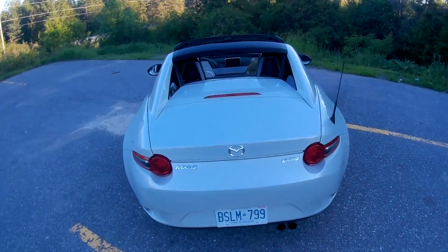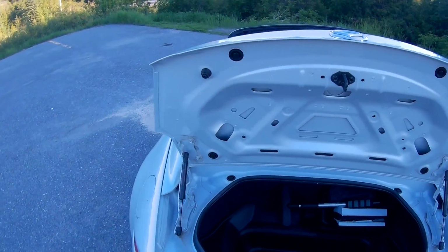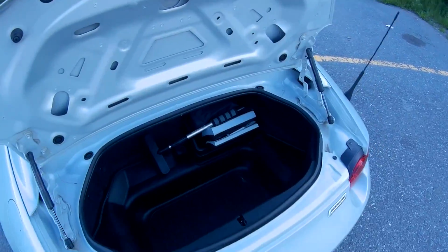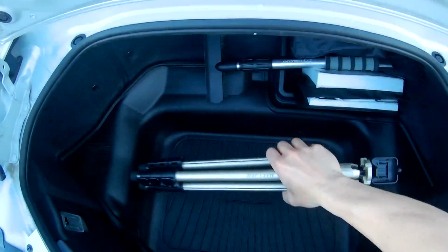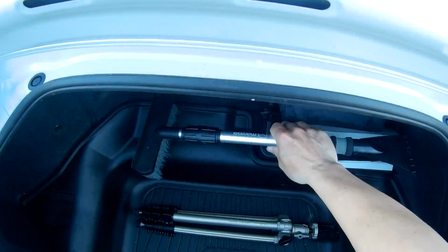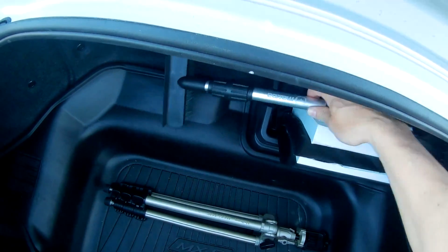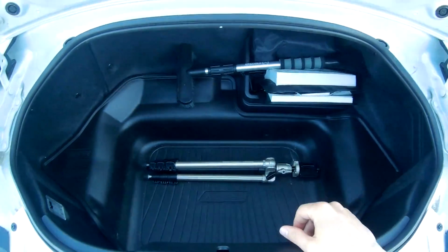Pop the trunk here. And as you can see, everything is kind of lightened up and small, right? There's not much to this. There you go, you've got a trunk. See, it's pretty big. I've got a tripod in here to kind of give you a sense. You've got a little snow brush. I don't know if that comes with the car or that's just a press thing. Normally we do get snow brushes, but it's just funny because it fits so perfectly in here.